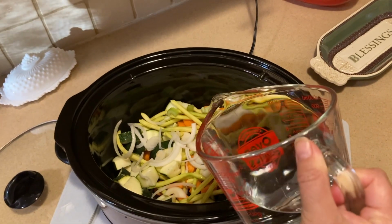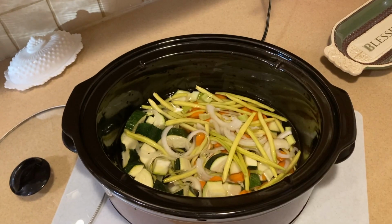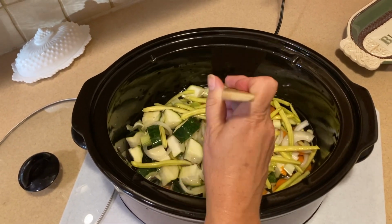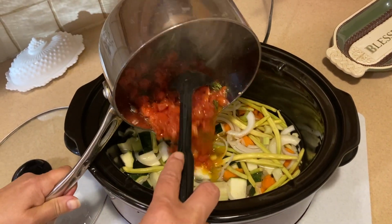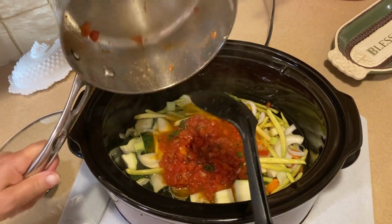Now to the crock pot, I'm going to add 4 cups of water and another 2. So that's just about 6 cups of water. We don't want this too watery. It's more of a stew than it is a soup. And now I'm going to take our tomatoes, basil, garlic, and add this in as well. Can you see where we are going with this?